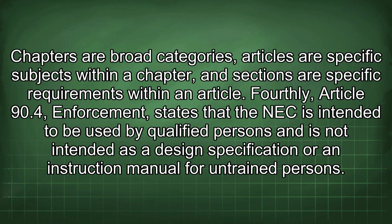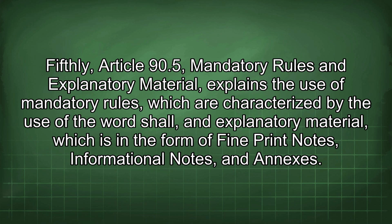Fourthly, Article 90.4 Enforcement states that the NEC is intended to be used by qualified persons and is not intended as a design specification or an instruction manual for untrained persons. Fifthly, Article 90.5 Mandatory Rules and Explanatory Material explains the use of mandatory rules, which are characterized by the use of the word shall, and explanatory material, which is in the form of fine print notes, informational notes, and annexes.